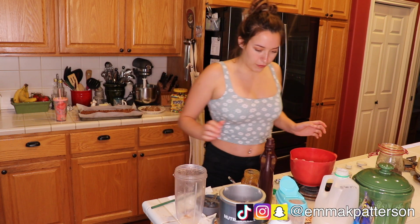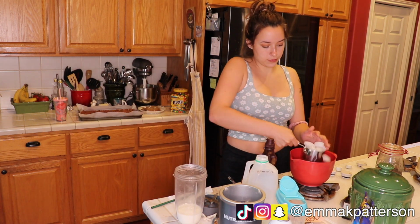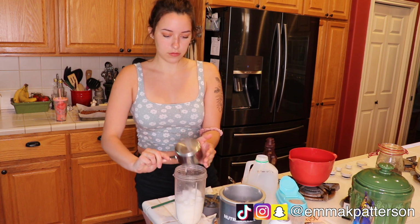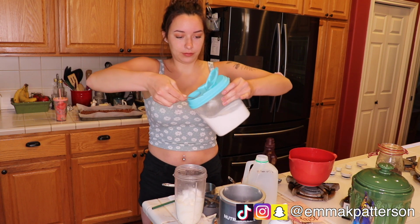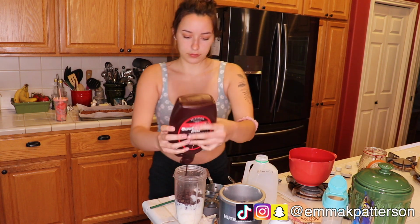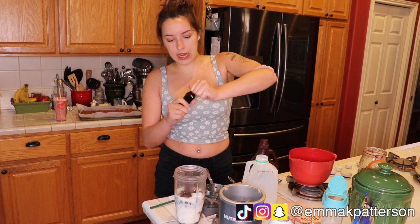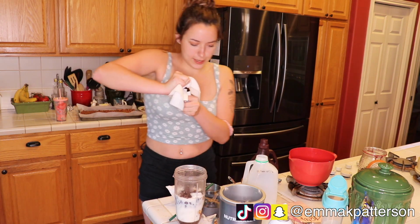Okay, 1 cup of milk, 2 cups of ice, 2 tablespoons of sugar. Oh my gosh, I'm just getting everything wet and chocolatey. 1/3 a cup of chocolate chips, 3 tablespoons chocolate syrup, and 1/8 teaspoon of vanilla extract, but vanilla is delicious. I will definitely put like half a teaspoon in here, if I can open it with my wet hands. Come on. 1, 2, 3, 4. And that's it for this one.